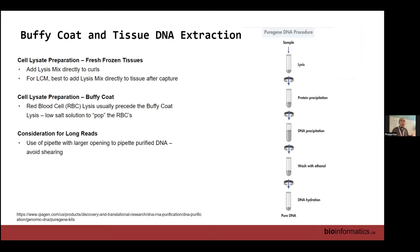is that you have your pipette tip, for example a P200 or P1000 pipette tip, and you cut off the pointed end of it and make a little bit wider opening. In general, it will help a little bit, because when you pipette up and down your DNA, you are doing a shearing motion. So you want a bigger opening to avoid shearing of the DNA. That's another thing that may be good, especially if you're running a Nanopore or PacBio experiment.